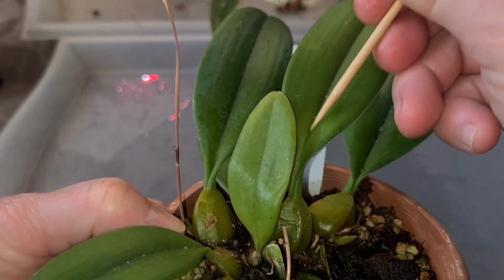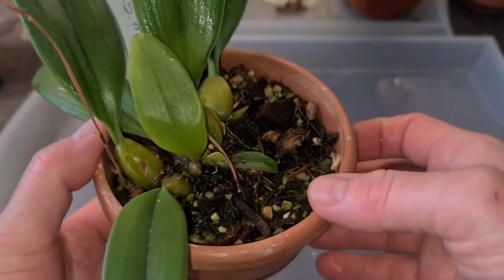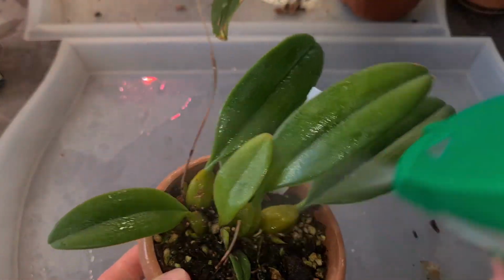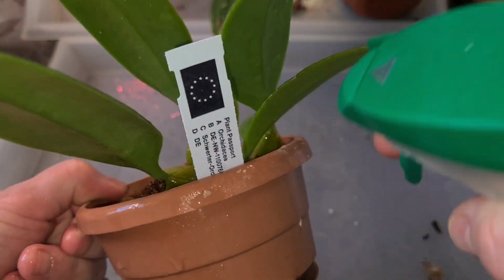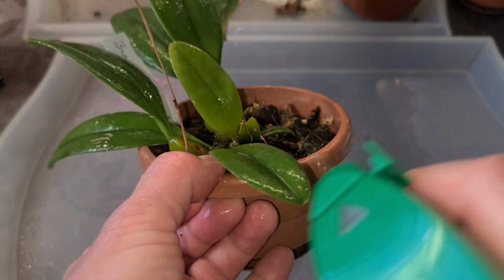Yeah. So, well, I'm not going to repot it today, as you probably guessed, but I'm going to spray it with this pesticide, orange oil. Works for mealybugs, it says, so why not? Let's try it out. And I'm also going to treat the tray next to it with my Phalaenopsis.